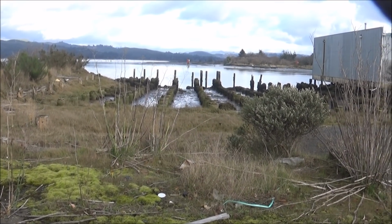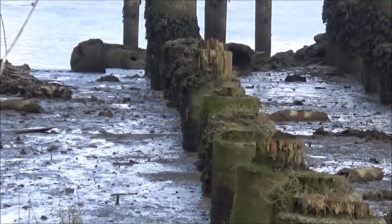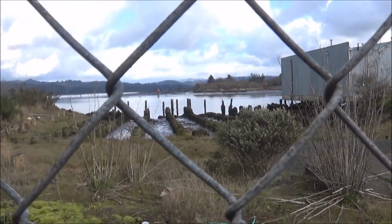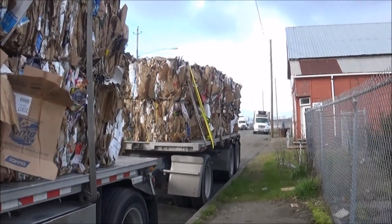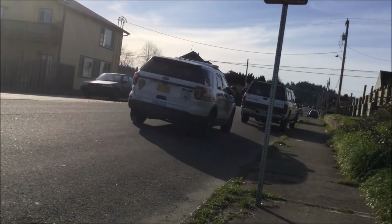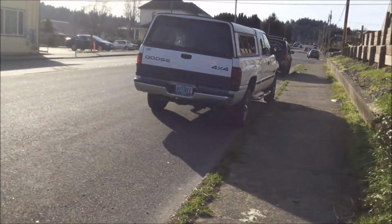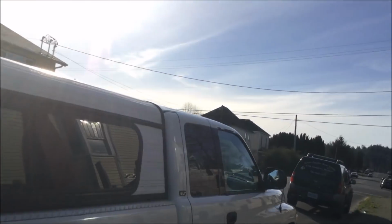Alright, so this looks like a dock that was designed for heavy-duty purpose at one time. And it's just fallen in disrepair, not too high up from the land, just to get a little above the water. This guy is very active. Wish I could catch him.